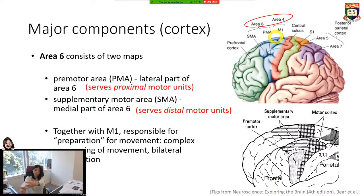So my hand is a distal structure that needs to be commanded by a bunch of motor units. So distal motor units are actually controlled by my SMA. Whereas the chunks, maybe my shoulder bit, which is closer to the midline of my body, are driven by this PMA part.